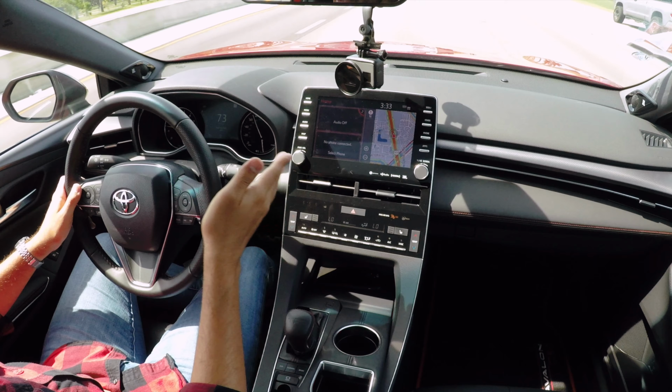The Avalon has long since been one of Toyota's most popular sedans, sitting right above the Camry. And while it's never been a super exciting product, the folks over at TRD have decided to try and spice things up a bit. Now keep in mind, these are the same people that gave us the 4Runner TRD Pro, the Tundra TRD Pro, and so forth.